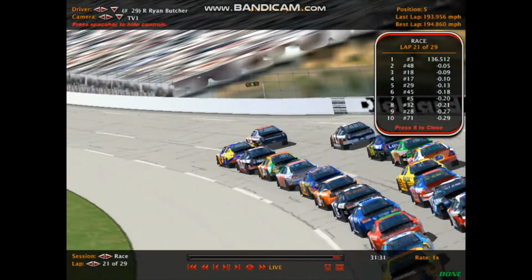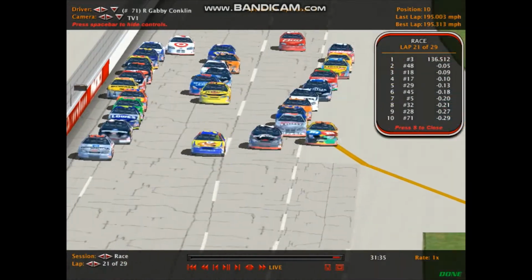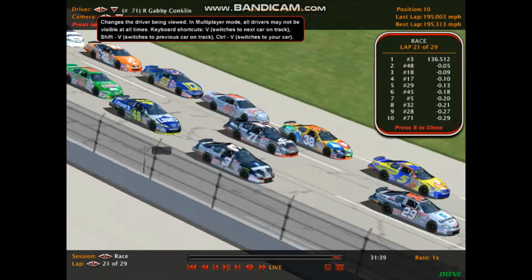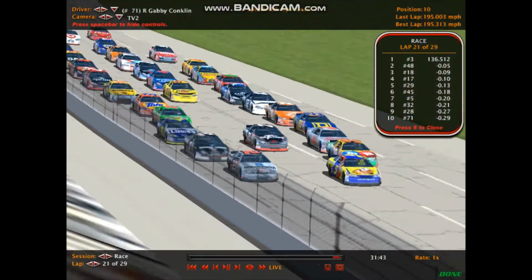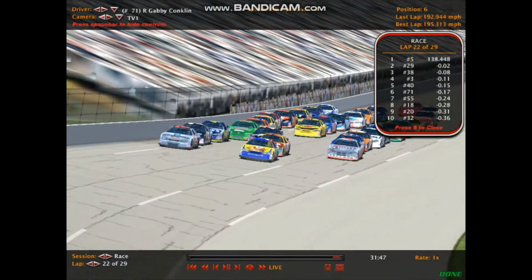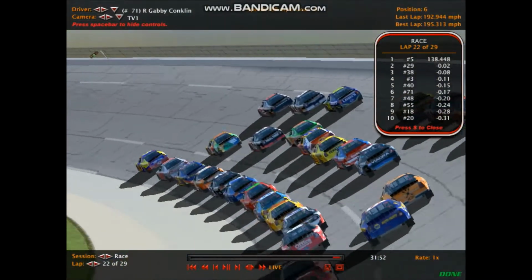Seth Cole down inside. Here comes Seth off turn number 4. He's going to go inside for the top spot. And where did Gabby Conklin come from in the 71 car? Conklin got pushed up to the high side now by Laura Chung. And Seth Cole led that lap by just a couple of feet over Ryan Butcher.